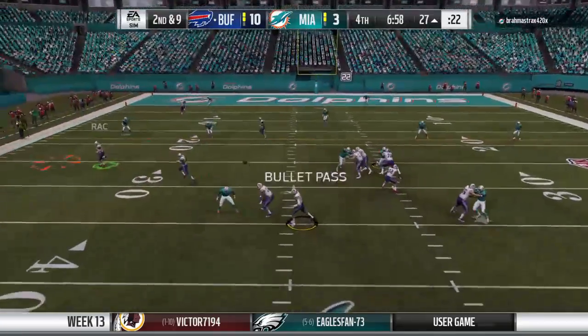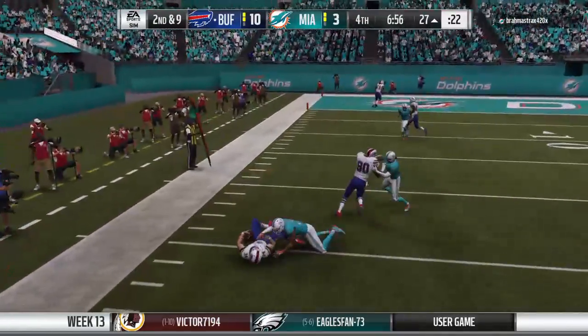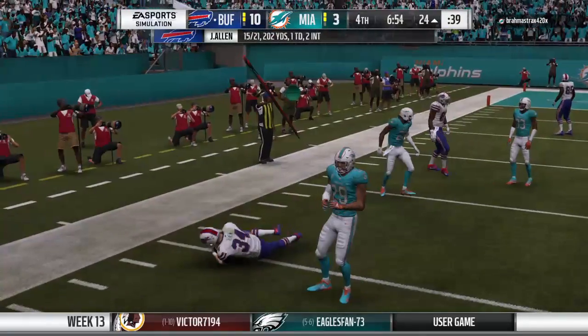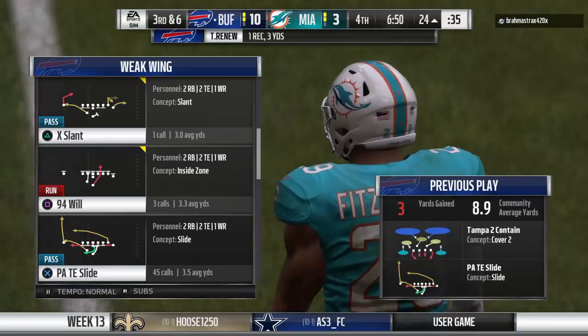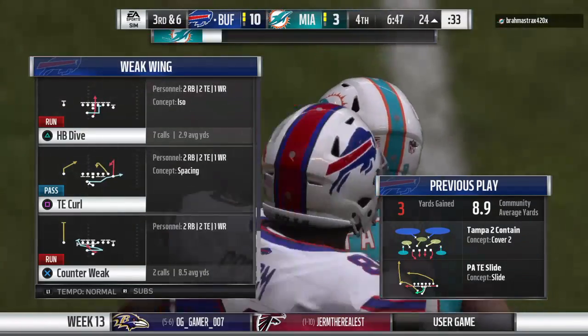Allen looks to throw on second down. And he's going to drop this off to his fullback. And they'll be inside the 25 now, at the 24. Call it a 3-yard gain, and they're going to face a third down.